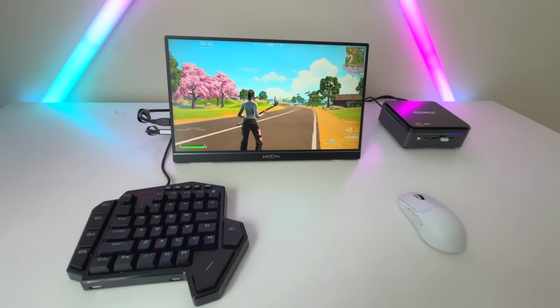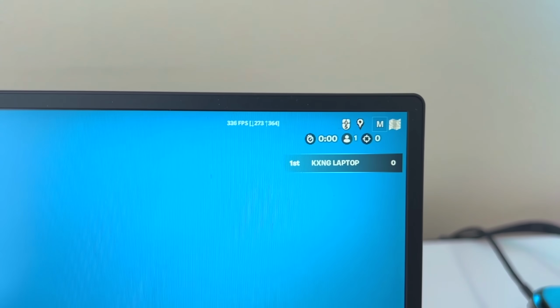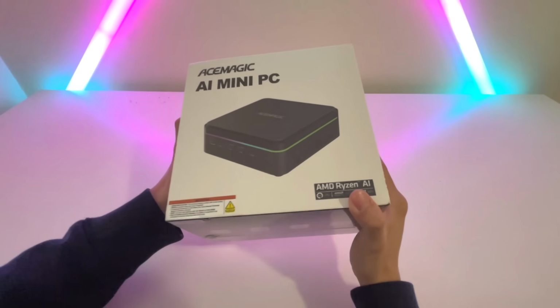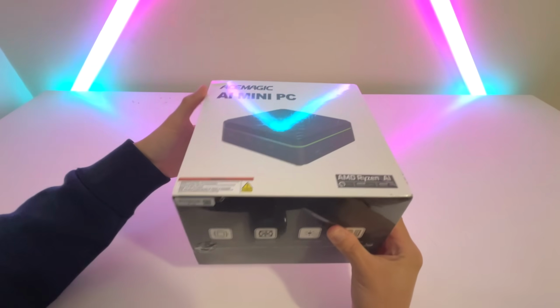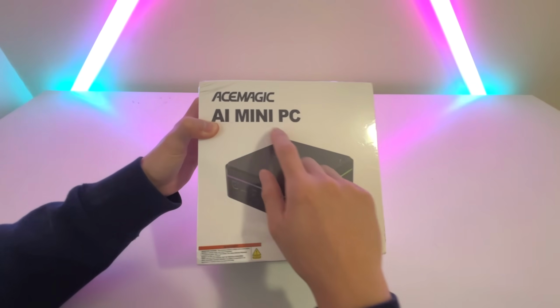I bought the smallest portable gaming setup that could actually get 400 FPS. Okay, so for the gaming PC, since we're building a pretty portable and small gaming setup, I knew I had to pick up a mini gaming PC, which is this one right here. This is actually newly released by the company Ace Magic.